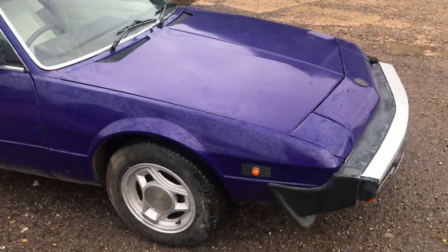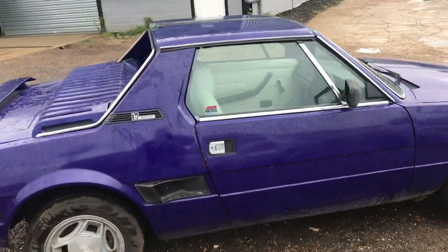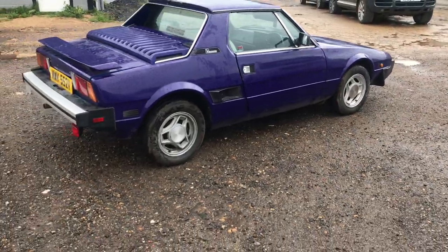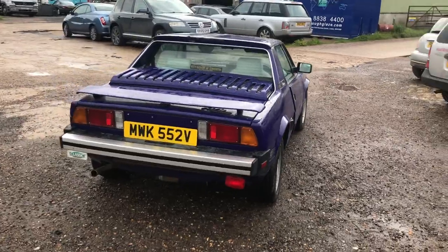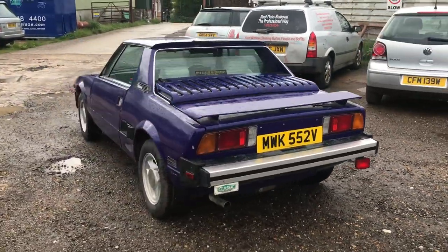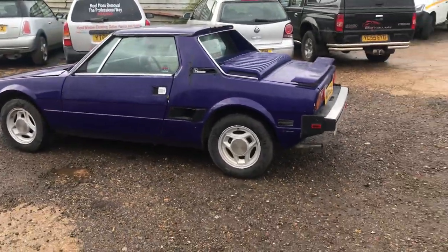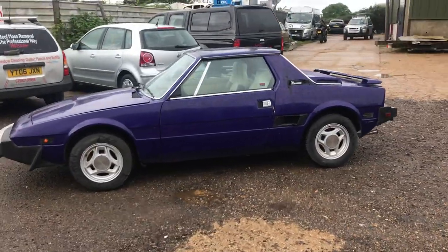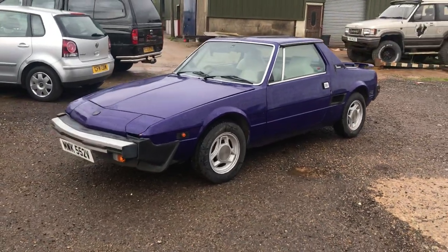Fiat X19 that's had rather a lot of money spent on it and then went on to be famous. So let's get this bit out of the way now. This car you will recognize from the Amazon TV show The Grand Tour, and it was used in filming up in Scotland, and it was due to take part in a Grand Tour of Scotland.